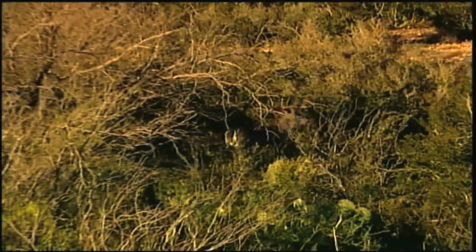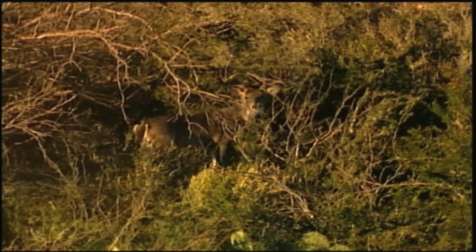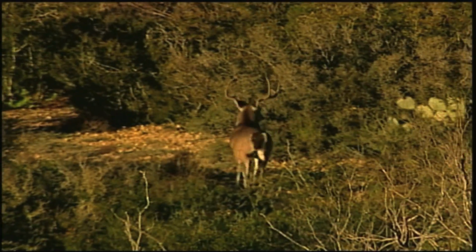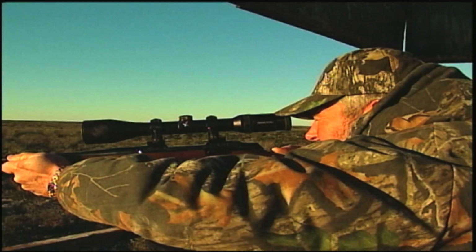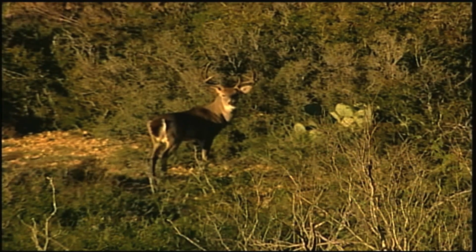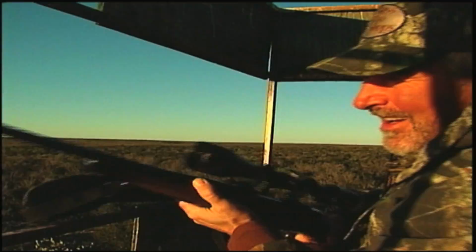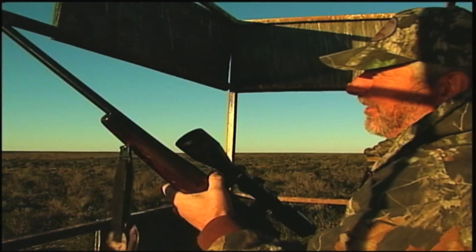Bob has made a rare mistake. He allowed his rifle barrel to contact the stand. That's all it took to put this buck on the move. Last chance, Bob. A few more steps and that deer is gone. Oh, man, can you believe that? I mean, right there. Oh, I can't believe I did that right there. Jeez.